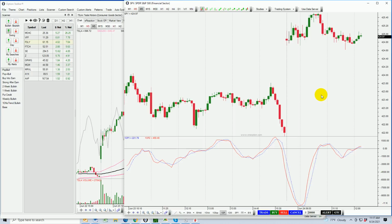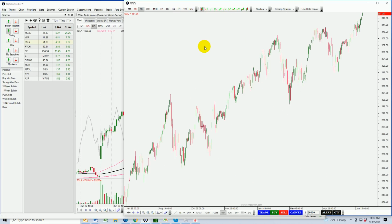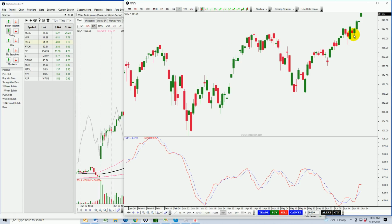So lots of opportunities to trade both sides of the market right now. Tech has been super hot. That's what we've been focusing on. QQQ making a new all-time high. Boom. Right through that horizontal resistance. I had mentioned QQQ yesterday. Look at that rally. So tech stocks look really, really good right now.